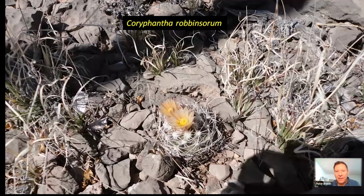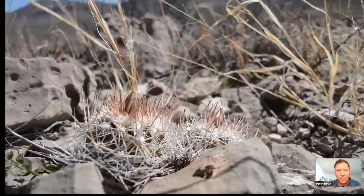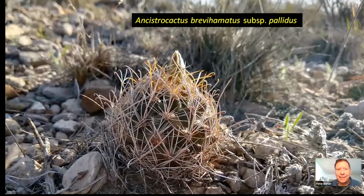So Coryphantha robinsorum looking great in its jagged limestone habitat right on the Mexican border in the Chihuahuan Desert of Arizona, which is a weird thing. It's at least a transition. And it's a gorgeous little plant, nice flowers, and grows very low to the ground, totally exposed. And then Ancistrocactus brevihamatus subspecies pallidus, cute little thing near the Big Bend. You can see from these pictures the rough conditions they grow in.